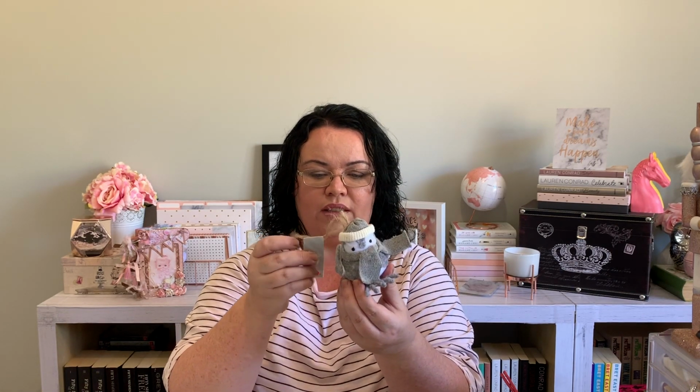And this little robin, are they a robin? I don't know. I don't know my creatures. He was actually $5, but you know, he's cute. So I thought I'd get him.